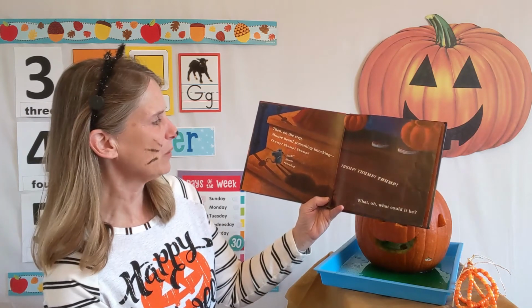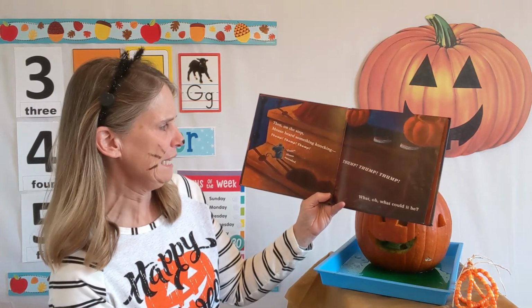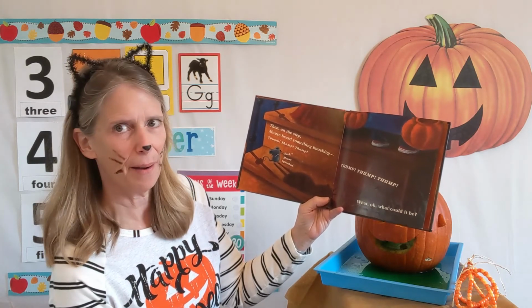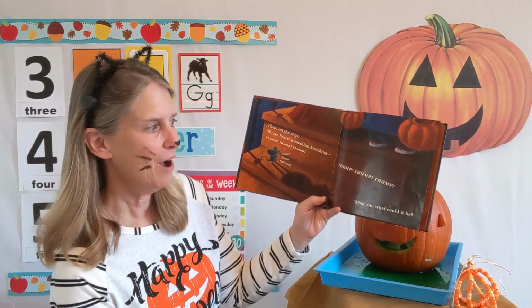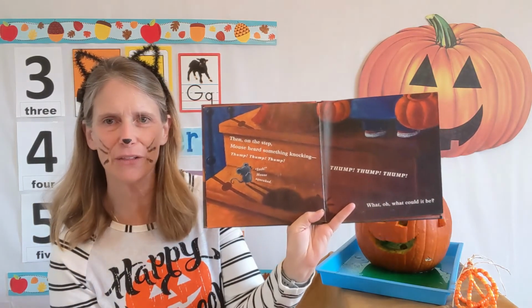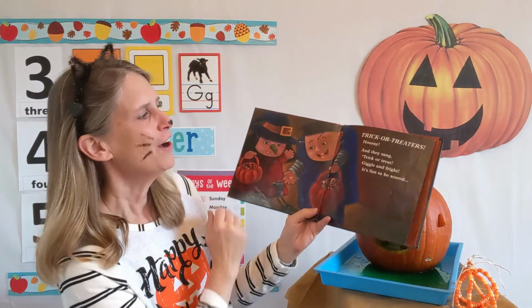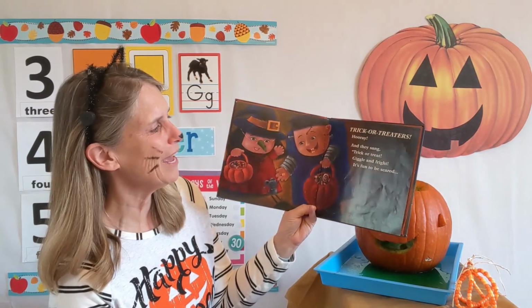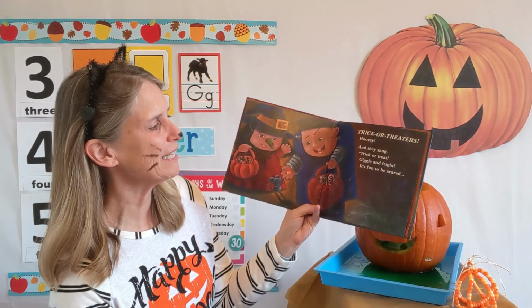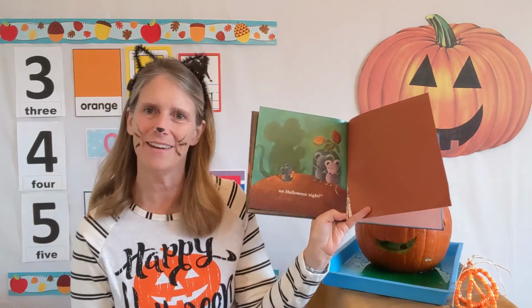Then on the step, Mouse heard something knocking. Thump, thump, thump. Eek, squeaked Mouse. What, oh what could it be? Look at the picture. Do you see any clues? Let's find out together. Ready? It's trick-or-treaters, hooray! And they sang trick-or-treat, giggle and fright. It's fun to be scared on Halloween night.